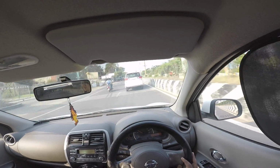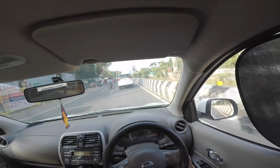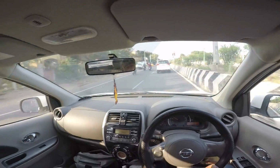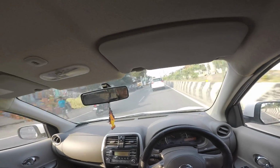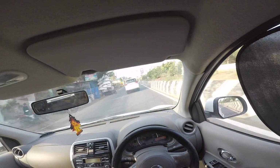The AC is amazing in this car. The one thing about the Japanese is they know how to do their air conditioning systems, and this one, obviously, it's set at 19 right now, but otherwise I'm in this Chennai heat, it is pretty good. It works pretty well.